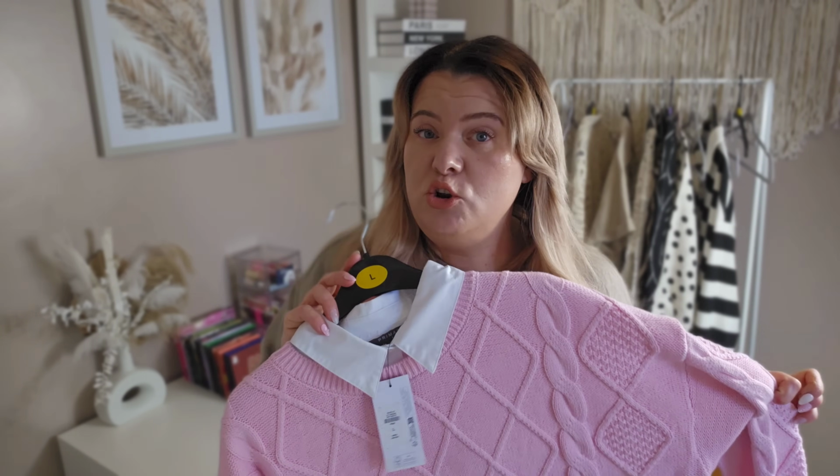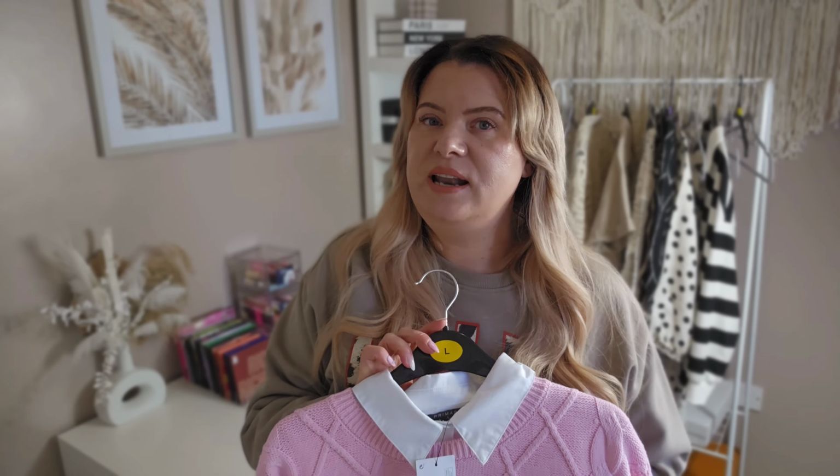And I do love the sweater or the jumper over the shirt combo. But as I say, normally I'm just not very keen on too many layers. So this one I picked up in a size large, and it was only £7 in the sale.